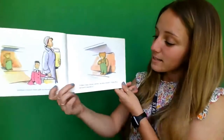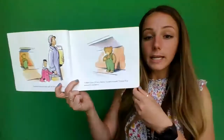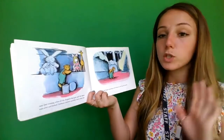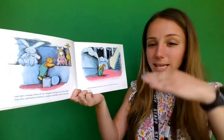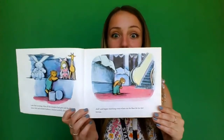"I didn't know I'd lost a button," he said to himself. "Tonight, I'll go and see if I can find it." Late that evening, when all the shoppers had gone and the doors were shut and locked, Corduroy climbed carefully down from his shelf and began searching the floor for his lost button.